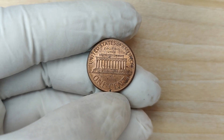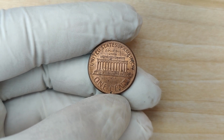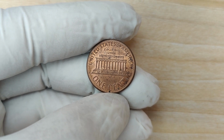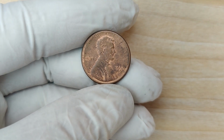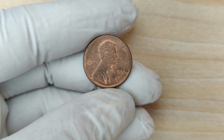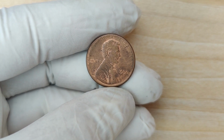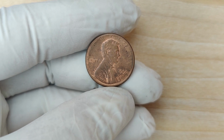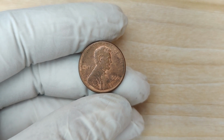But one variation among them has left collectors and investors absolutely stunned. The 1990 Lincoln penny design itself isn't unique. It features the iconic bust of Abraham Lincoln on the front, with the Lincoln Memorial on the back. But the coin we're talking about is no ordinary penny. In fact, it's what collectors refer to as the no-S-proof penny, which means it lacks a specific mint mark.